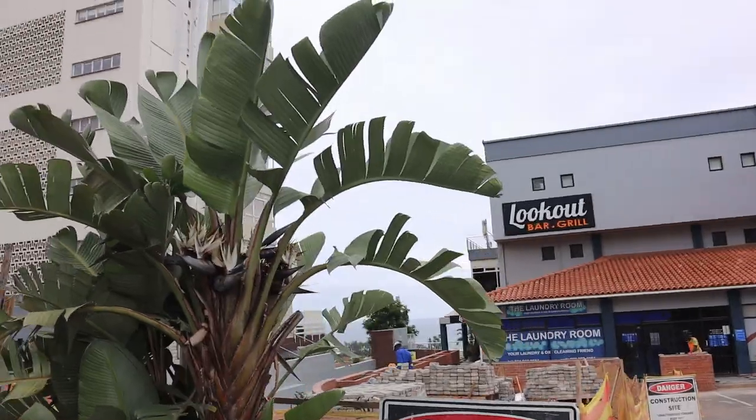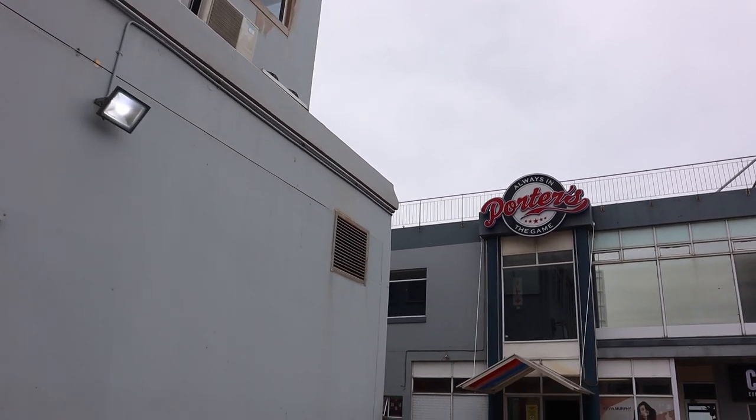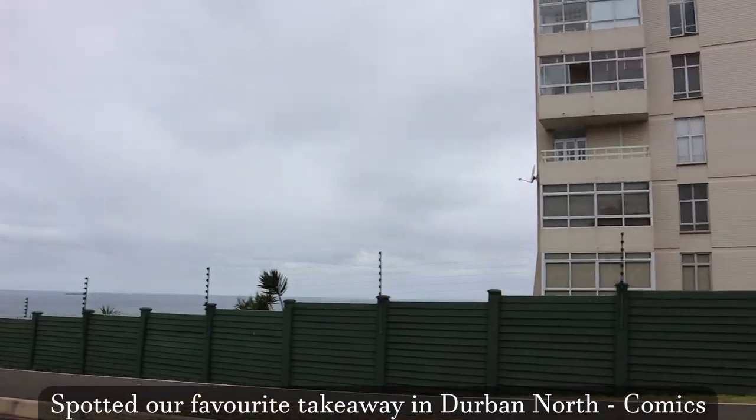There are quite a few restaurants up on the ridge. We have never been there before, but we thought we'd just drive past and show you guys. I'm pretty sure the views from up here are pretty amazing, but we actually have another spot in mind. So, my favorite spot. Let's go.